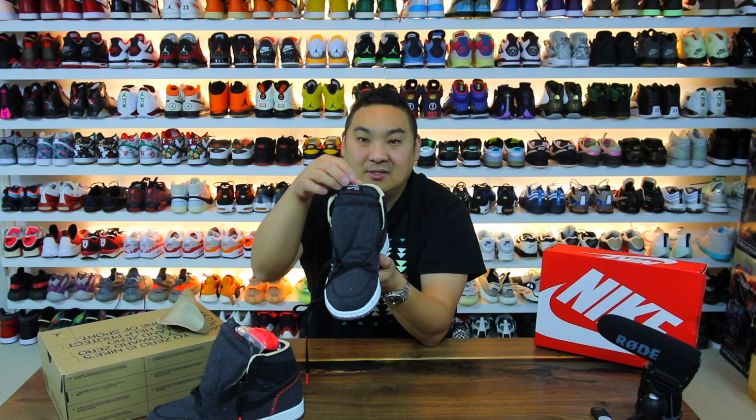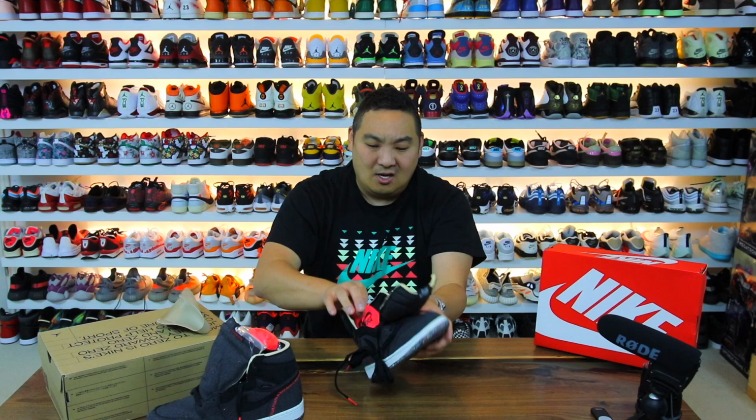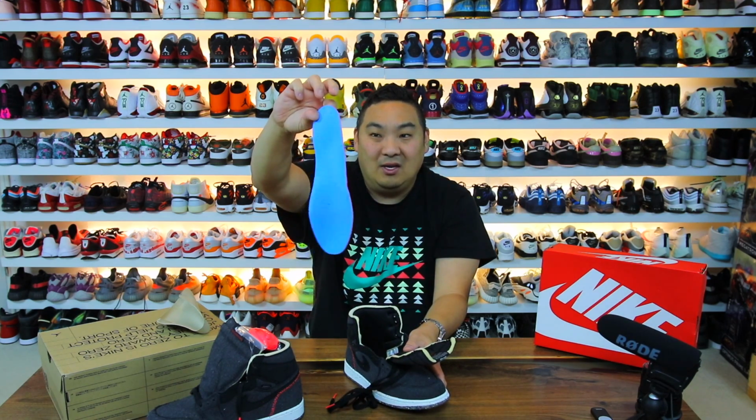So another thing to note about this is it says Zoom Air on the tongue. It doesn't say Nike Air, and that's because it has Zoom Air on the midsole. So this is the weirdest part about the shoe, in my opinion. Something I didn't really realize, because I saw this little wrinkly thing in the insole.